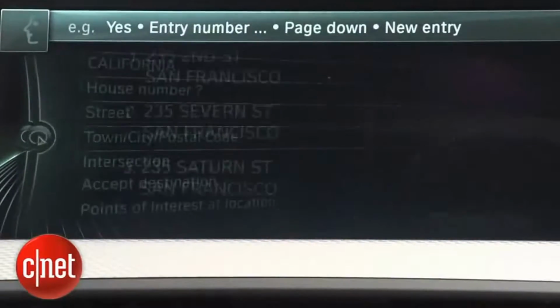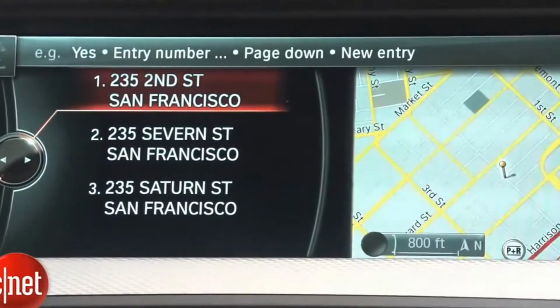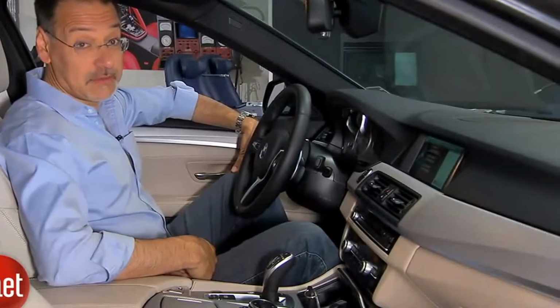235 2nd Street, San Francisco, California. Did you mean 235 2nd Street, San Francisco? Yes, I did, you sexy beast.